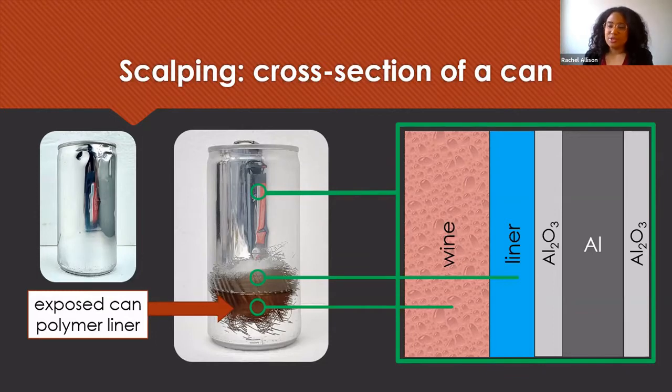Shown here, you can see a can where I've etched off a section of the aluminum metal to expose the polymer lining beneath. I use caustic chemicals to dissolve off the aluminum, and now you can see the plastic. It's just a thin layer of clear plastic, and you can see the wine right through it. These liners are typically epoxy-based resins, historically BPA epoxies, but the trend is to move away from BPA-based epoxies. But the takeaway here is that the wine is in contact with the plastic, not the metal.